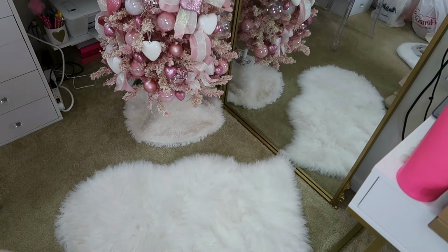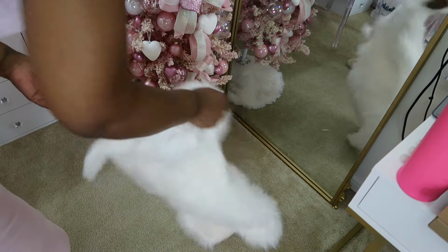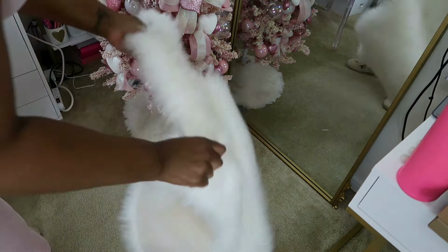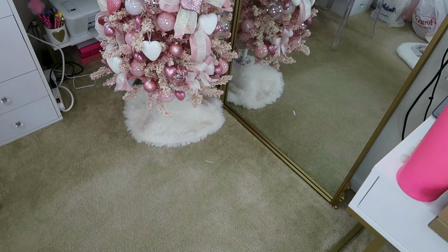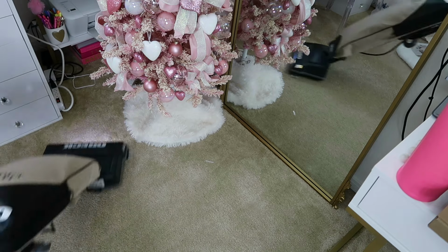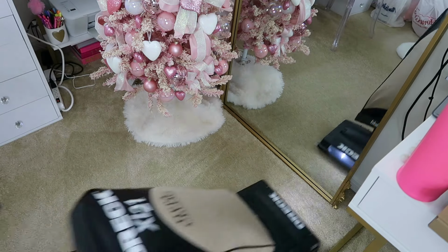I wanted to freshen up the area around my tree. I wanted to shake out all of that glitter or whatever else was left from Christmas. I'm shaking off that rug and I'm gonna vacuum over in this space, for presentation, a little refreshed up for Valentine's Day 2024.